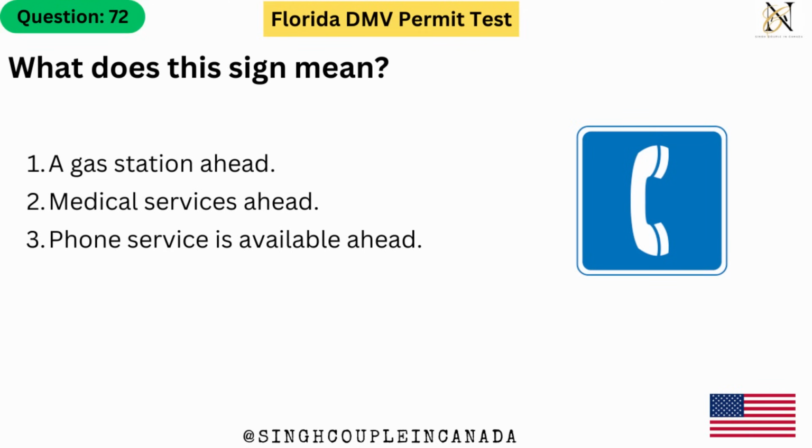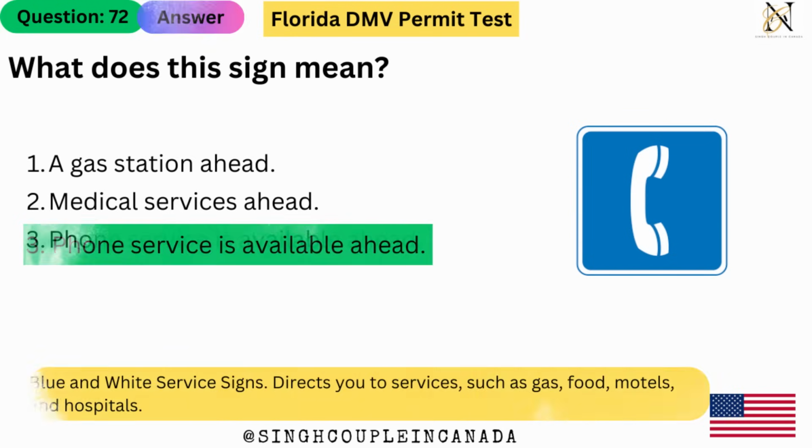What does this sign mean? 1. A gas station ahead. 2. Medical services ahead. 3. Phone services available ahead. The answer is 3. Phone services available ahead. Blue and white service signs direct you to services, such as gas, food, motels, and hospitals.